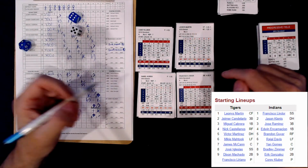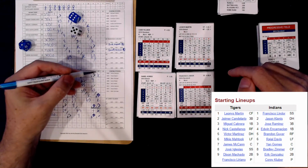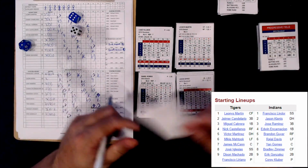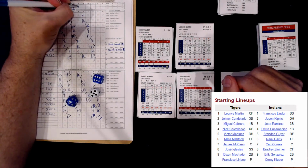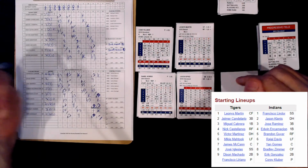Lindor, 6-5 strikeout, 7. He got him. Is that 3? 1, 2, 3. Yes, he strikes out the side. We go to the 9th. Cleveland up 3-0. And Corey Kluber going for the complete game here.